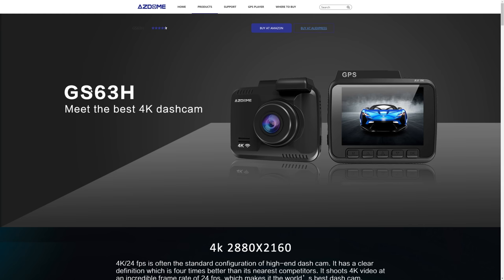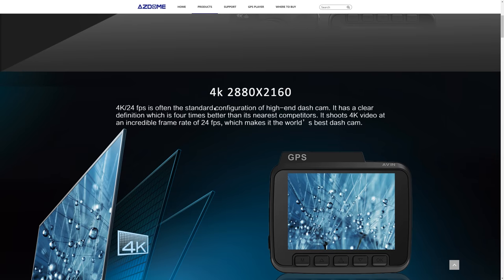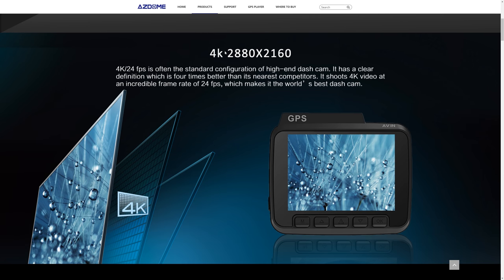4K Ultra HD. This is what they claim. It's in the title of their Amazon page: 4K Ultra HD. Okay, well, first of all, on paper, let's look at the specs. By their own specs, they claim that the camera is 2880 by 2160, which by itself is not true 4K. True 4K, of course, being 3840 by 2160. So already you see a discrepancy between real, true Ultra HD 4K and what they're claiming is 4K. Maybe it's just because they say 2160.